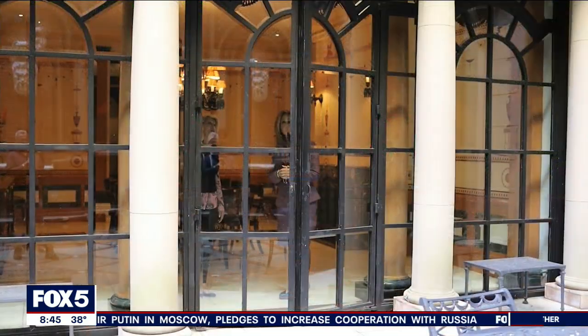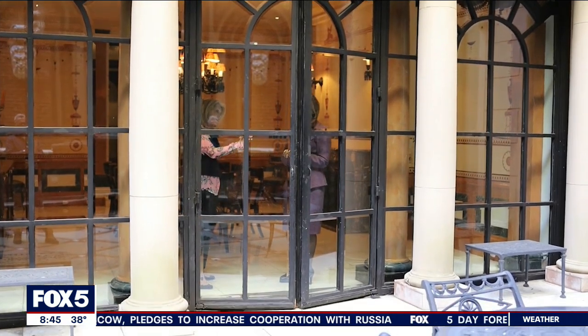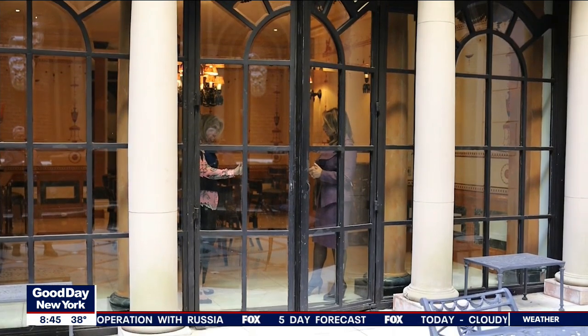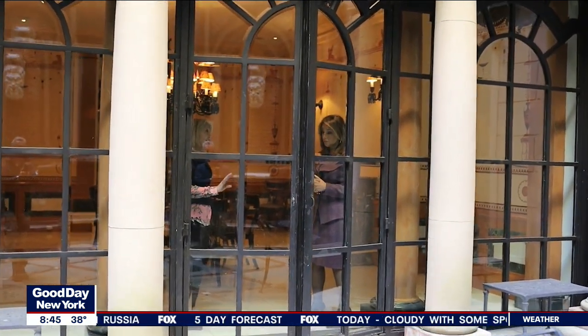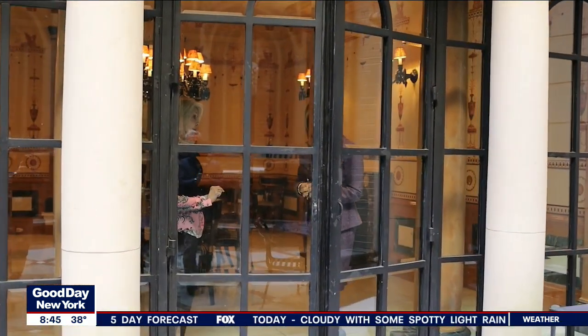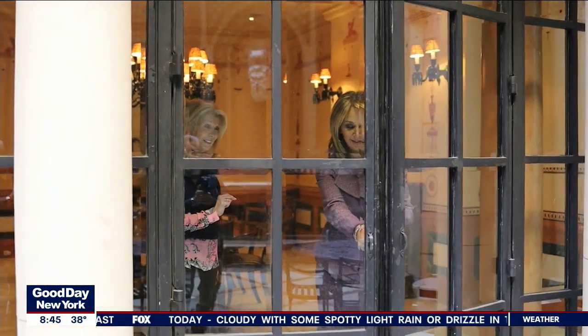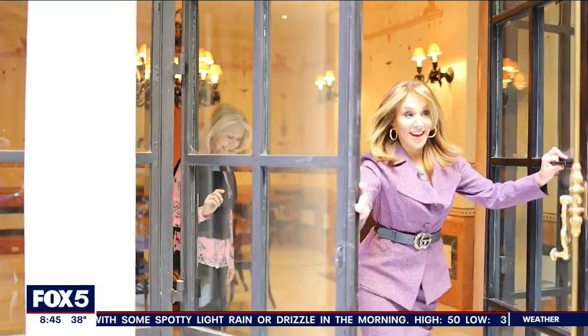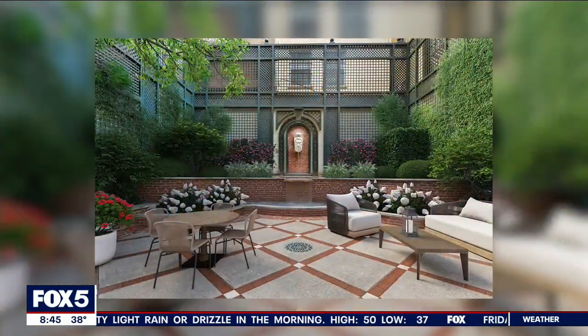Not only are the doors designed by Versace, he also had P.E. Guillerme, the noted hardware designer, mill these throughout the house just for him. Try to see if you can open it. Okay. I think I got it open. Bravo. I got it open. Bravo. What a great backyard.